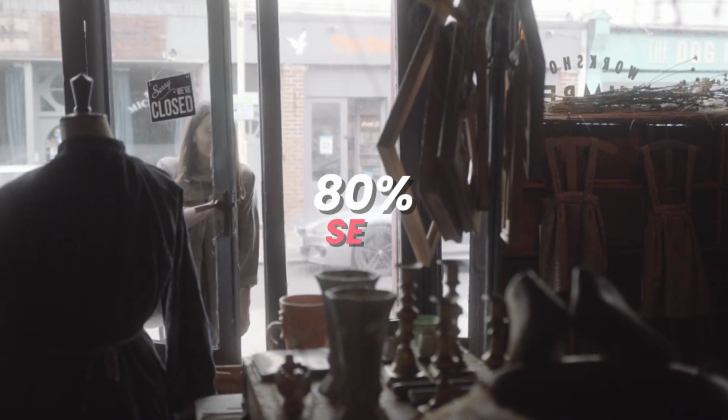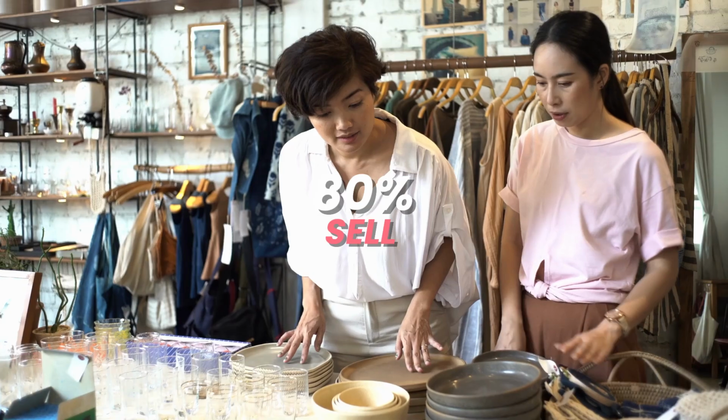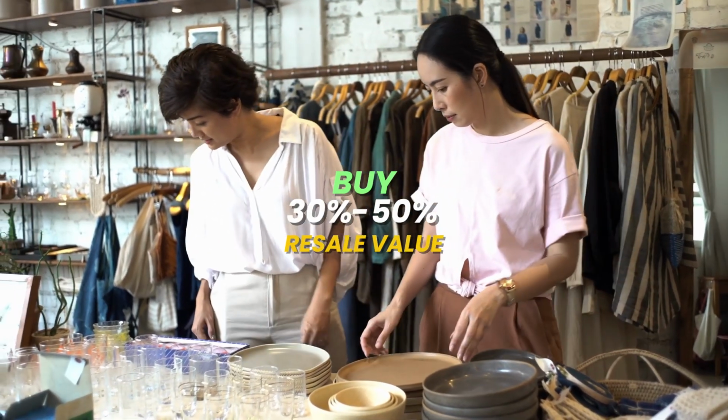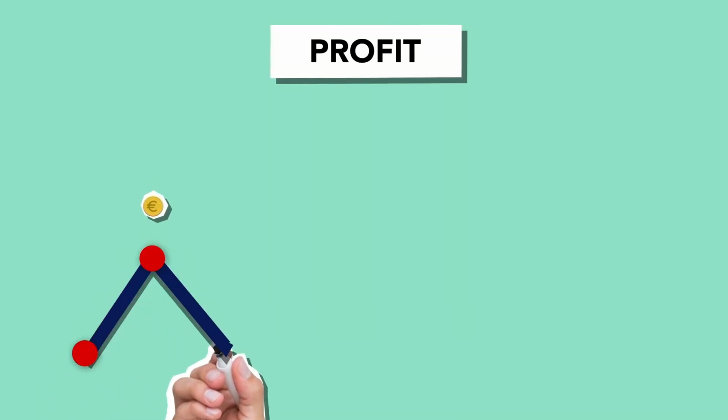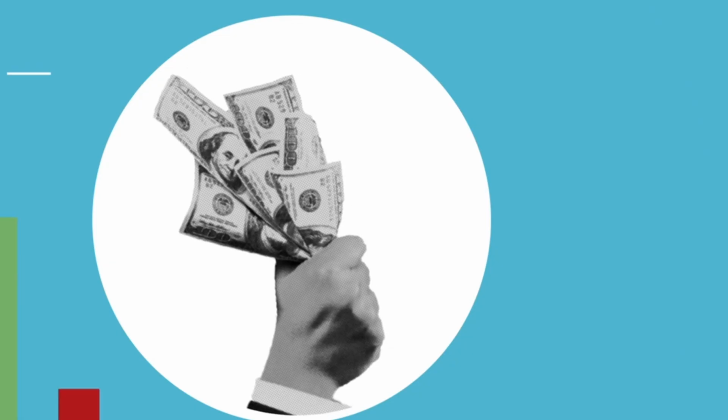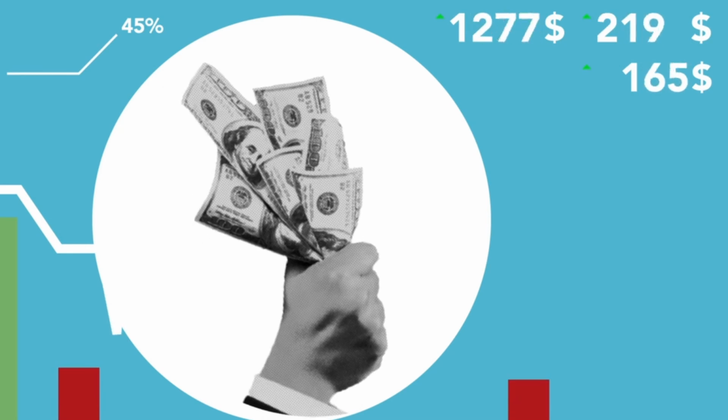About 80% of customers walk in to sell outright, not to pawn. The shop buys at 30% to 50% of resale value and shelves it immediately. Clean, profitable, but not the engine. The engine is the 20% who pawn, generating recurring interest on the same collateral for months.